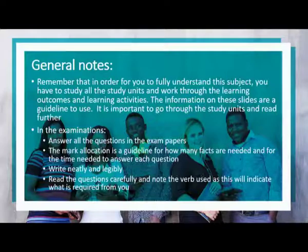And the same with, for instance, a discussion question. If we ask a discussion question, it's important to write in paragraphs, not to list items in bullet points underneath each other or just write down the keywords. It's important to write in paragraphs, to fully explain that you understand the work, and very important, put it in your own words, and also give your own opinion, especially with questions that have verbs like discuss or argue. Those are the types of questions where we want to see what your point of view is on the specific topic that is being discussed.